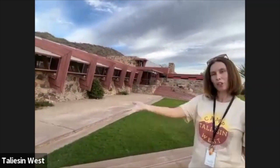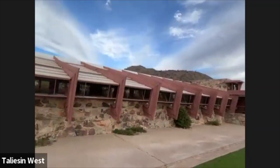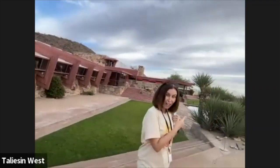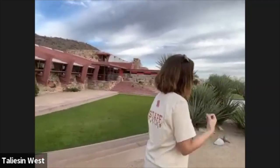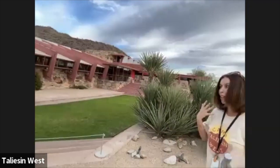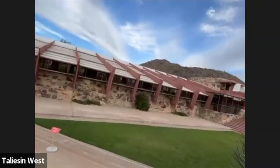He also wanted the structure to blend into the landscape. So behind us, and it'll be easier to see in just a second, our McDowell Mountains are very triangular. Frank Lloyd Wright noticed that, and he wanted Taliesin West to mimic the triangular geometry of the mountains, of the landscape, so it would look like it was one with the mountain. So you can kind of see right there, there's the McDowell.